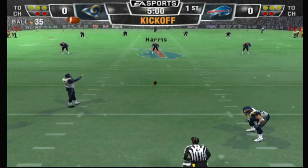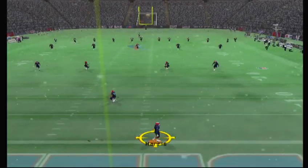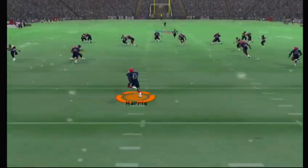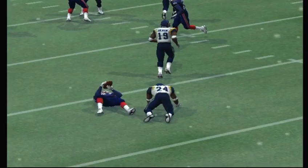Brown is ready to kick this one downfield and get this game started. He kicks it high and long. Harris fields it at the one. Kickoff return 16 yards.